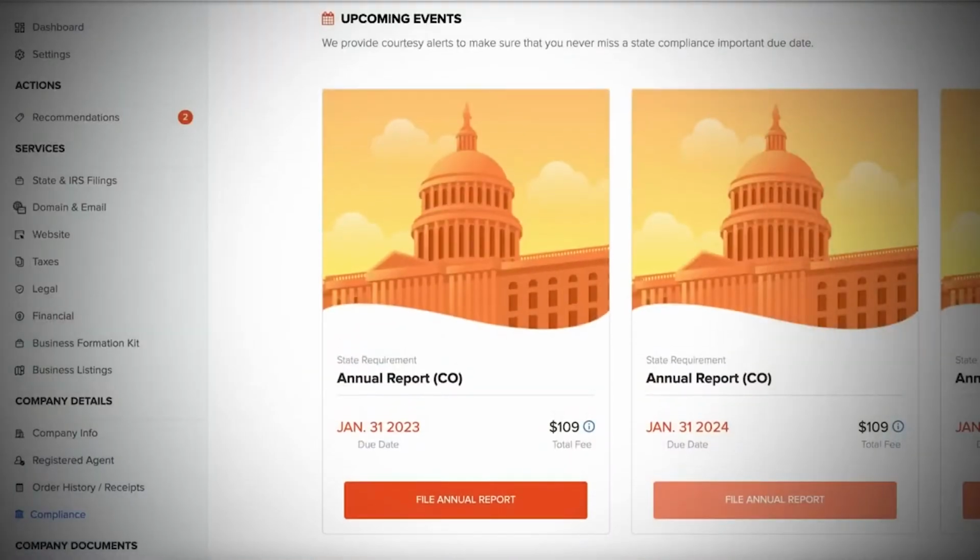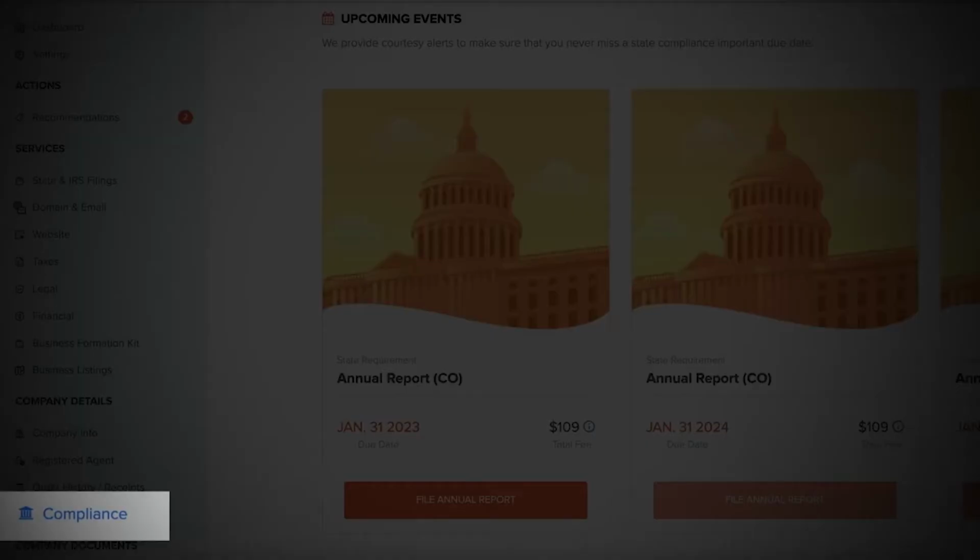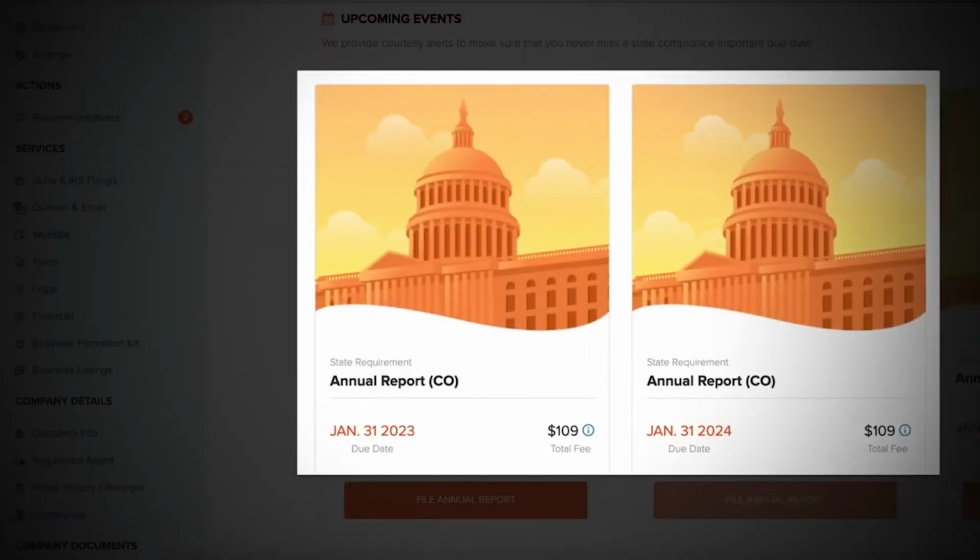The nice thing with InkFile is that your dashboard helps you not only set up your LLC, but maintain it and keep it compliant with annual reports or forms that need to be filed as well.